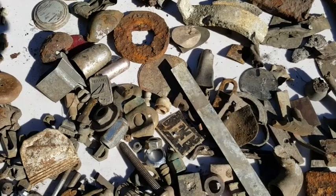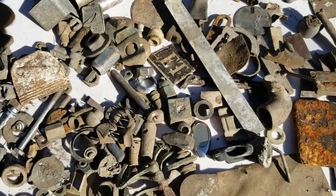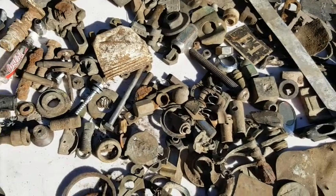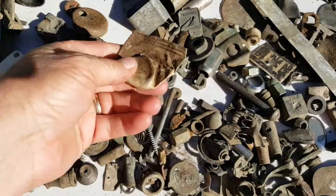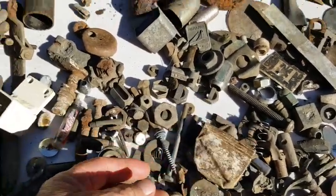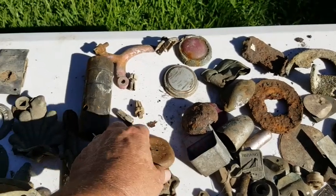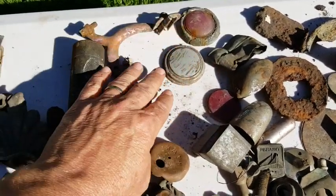These are just random odd bits of metal, flat pieces, round pieces, and lots of different nuts and bolts there, all different items. I don't know what they are. Some sort of aluminium cup or little tin there. Up here we've got a few push bike parts. That's the bells off push bikes there, some old reflectors, I don't know what they're off.